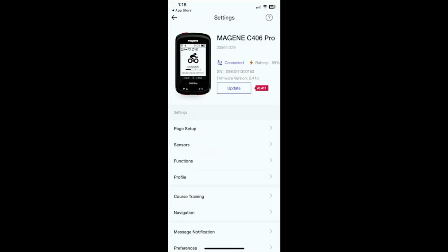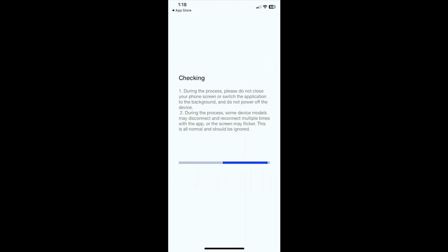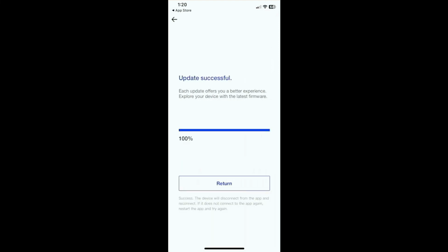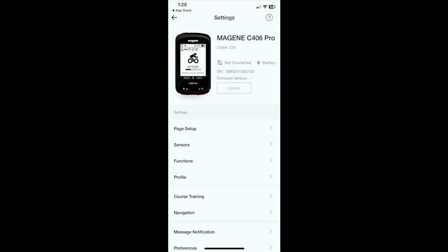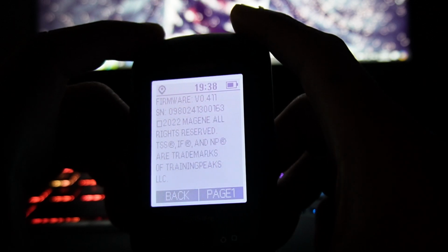To update the firmware, we open the OneLapFit app and open our computer settings. It will show an update button if an update is available. Tap update. Wait for the update to install and finish. And done. You can now check the About page of the computer to know if it is now updated.